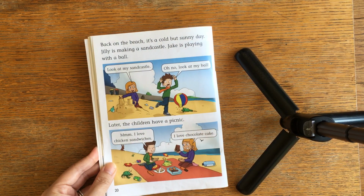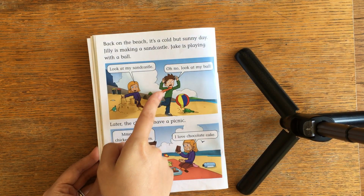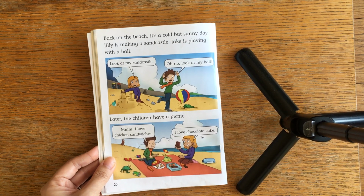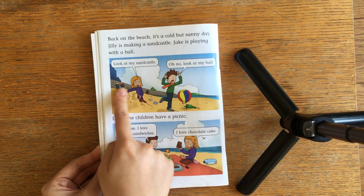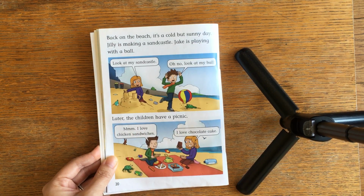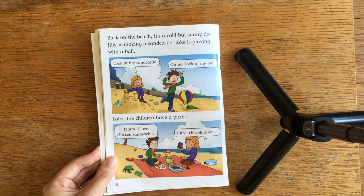Back on the beach, it's a cold but sunny day. So it's cold, so Jake is wearing a scarf with a sweater, and she's wearing a scarf as well. But it is a sunny day, so they decided to go out to play on the beach. Jilly is making a sandcastle. Jake is playing with a ball. Look at my sandcastle, says Jilly. Oh no, says Jake. Look at my ball.